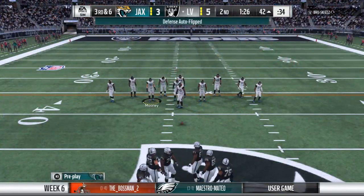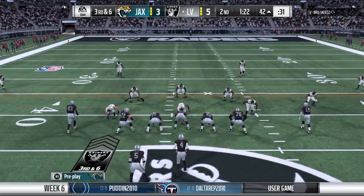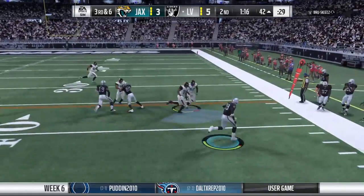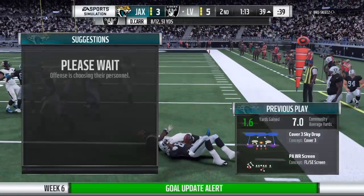The Raiders on third down. They've converted 3 out of 5 thus far. This will be 3rd and 6. Carr completes it right side to Cooper. 2 yards is all they'll get on the completion.